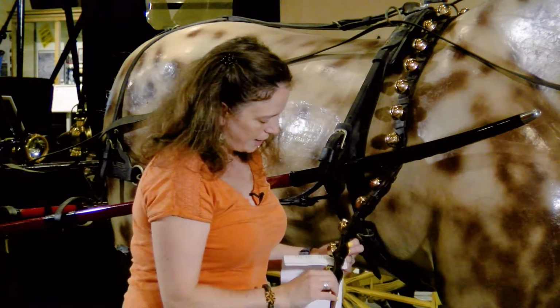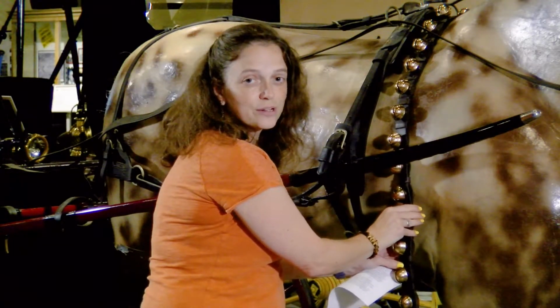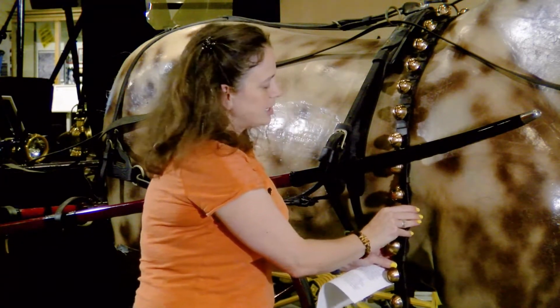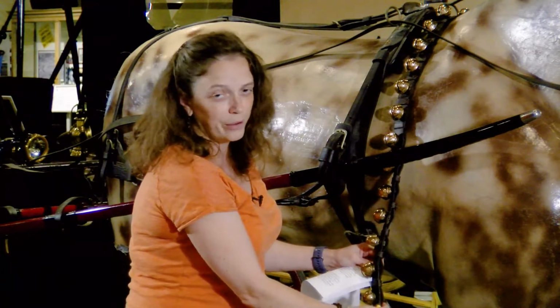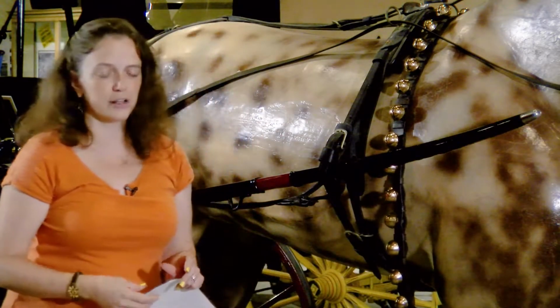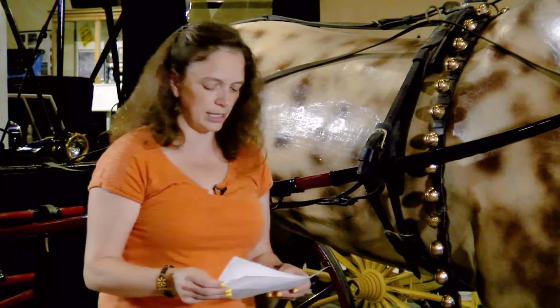Why would they do that? Well, you don't want these metal rivets to irritate your horse. It's going to cause a lot of friction. It causes a lot of pain for the animal. So they put this backer belt on here to protect the horse. So that was another way to attach the bells to the leather strap.